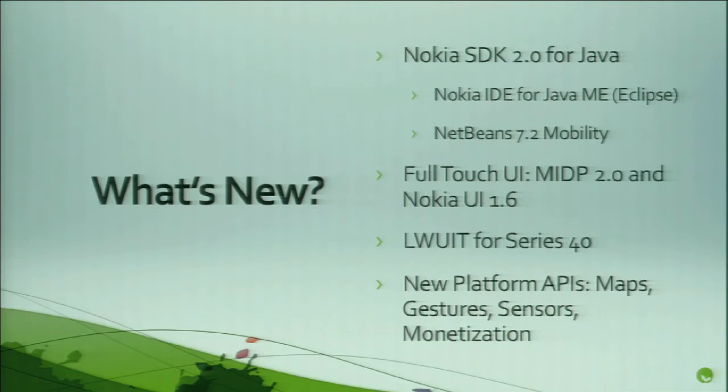What's new? You get the new Nokia SDK 2.0 for Java, and it comes with the new Nokia IDE that is Eclipse based, or as a Java developer, if you are familiar with NetBeans, you can integrate this with your NetBeans and Mobility. And at the same time, there are some changes in MIDP, how MIDP looks on this new full touch experience. And there are some extensions with the Nokia UI that we are going to talk about. Then you have LWUIT that was optimized for Series 40.